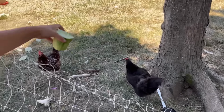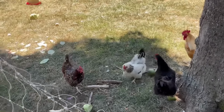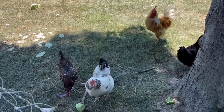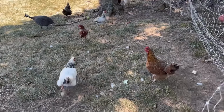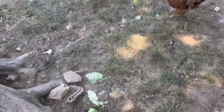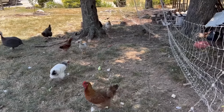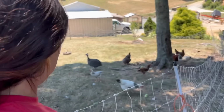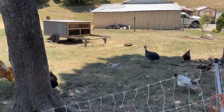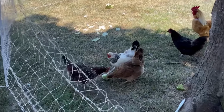Here's your cool treat. Well, they ain't hungry. I tell you, that's the difference between having 50 and 14, ain't it? Yep. Or 12, or however many we got. They're eating it, look. They're eating the middle out of it. That's good for them on these hot days.